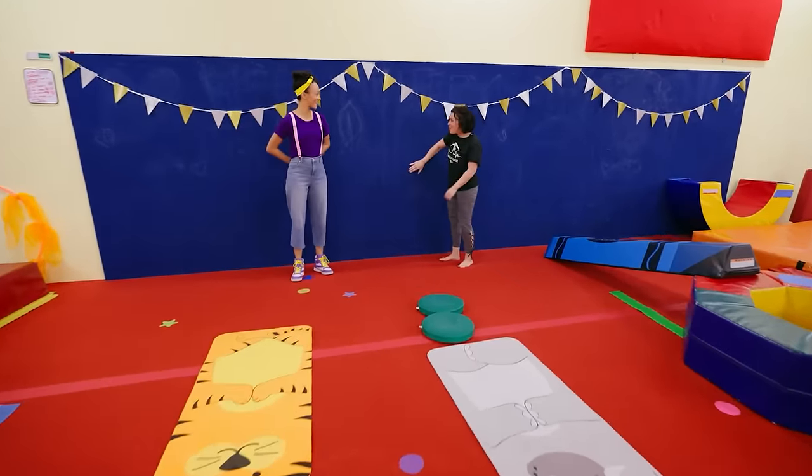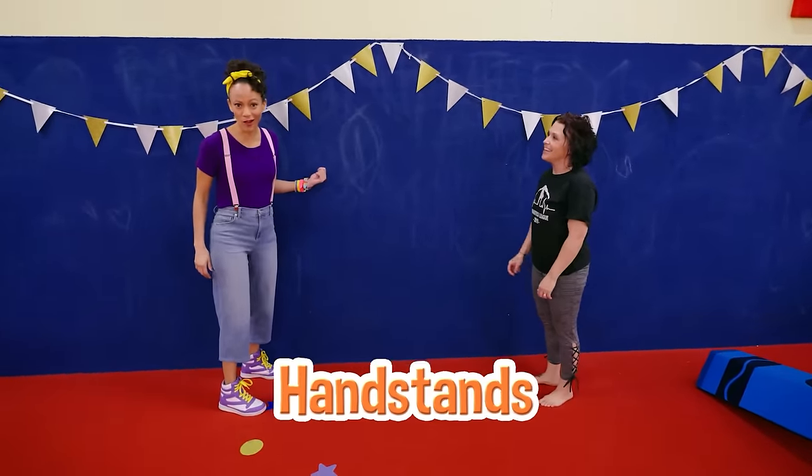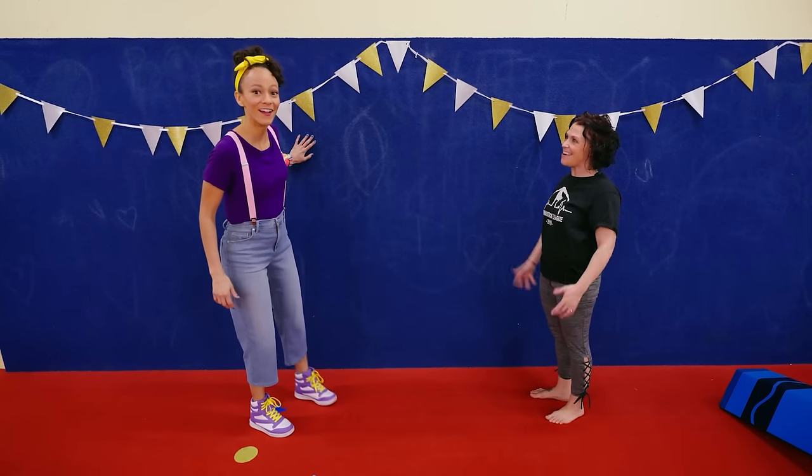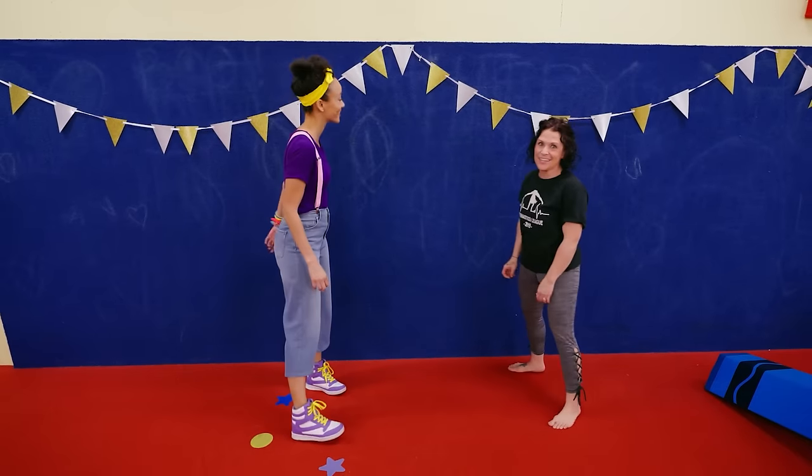All right, we got our wall here. We're going to do some handstands. Handstands on a wall? On a wall, so we can be upside down. Whoa, it's really fun to be upside down. Like a monkey, okay? Yeah.